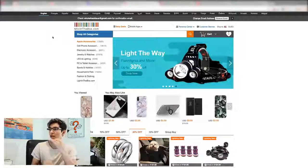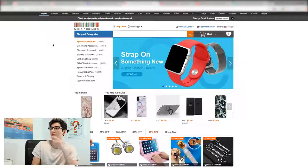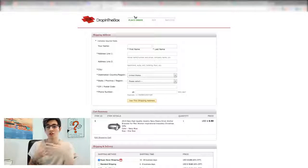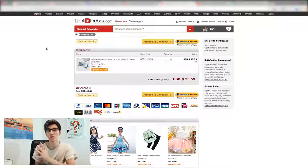This next one is called Mini in the Box, all right? Like, you're catching why I think they're all similar, it's the same layout and all that stuff for most of these sites, okay? And then the third one is called Light in the Box, all right? I'm gonna walk you through the difference between these three really quick. So, Drop in the Box, again, is tailored specifically to drop shipping, okay? Light in the Box is a little bit more tailored to wholesaling, okay?